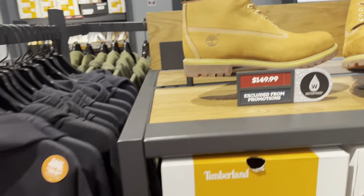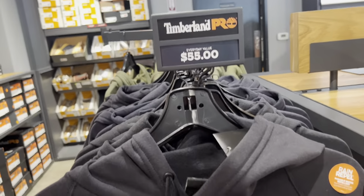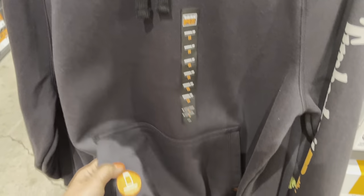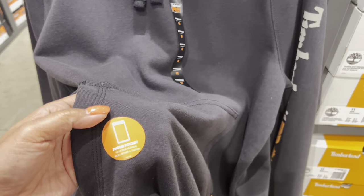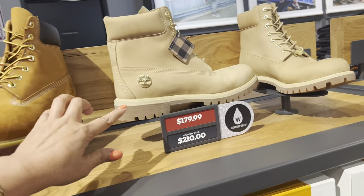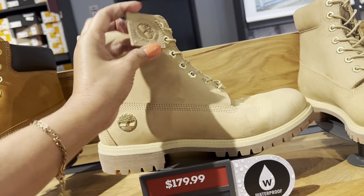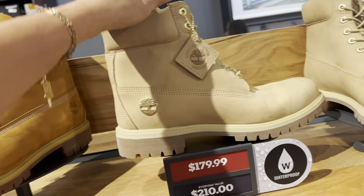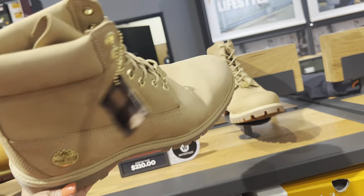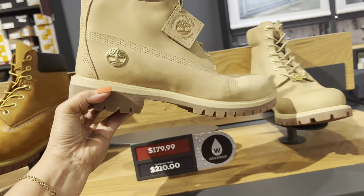And this one, guys, they have a jacket here. The jacket is $55. This is for men. One here, this one here, 179. Yeah, this one the leather, cute. This is brown. Look, nice.